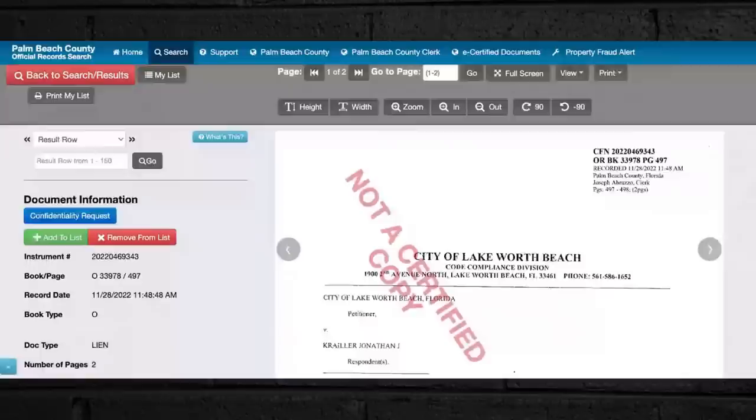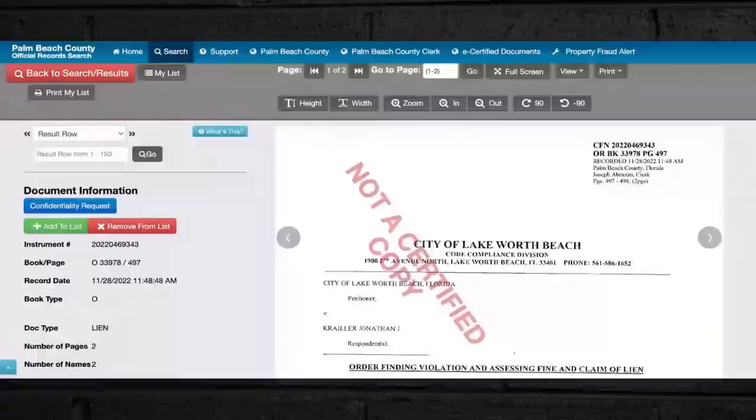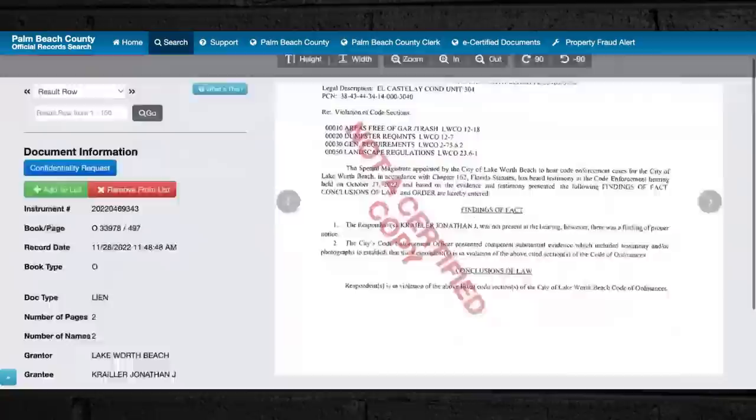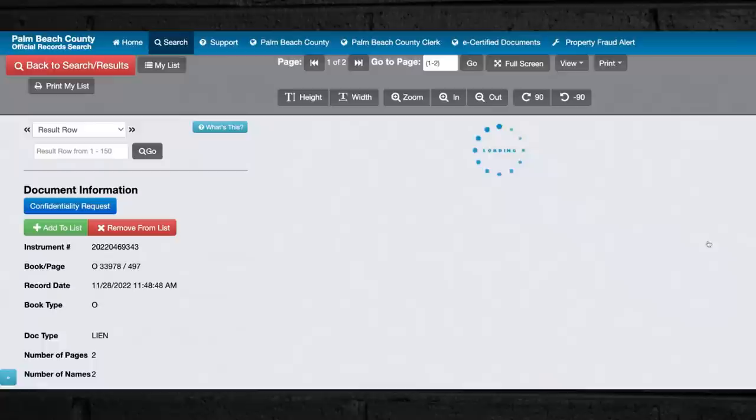So, City of Lake Worth has a code violation lien on this property. That's pretty cool. Whoa. So, all I do here is look at this. It looks like on dumpster, there's trash on the street. There's landscape, tall grass. Oh my gosh, look at this. This is money right here. And so they threw a lien on this property right here, 10 Federal Highway. So that's pretty cool. And $577 a day.